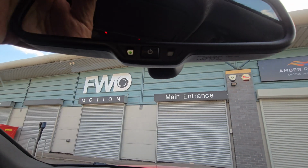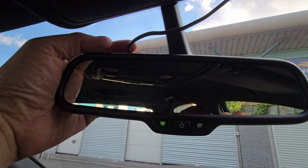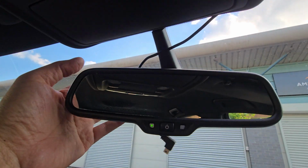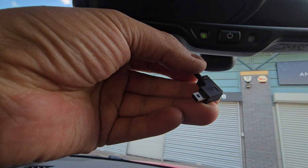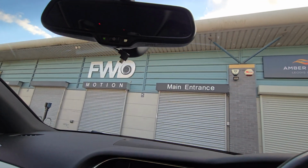You've actually got a spare little power supply here for the camera. So he did have a camera up there, but he took it off, so there's a power supply still here, which is that one there. So if you've got one to fit in, the power supply lead is already there.